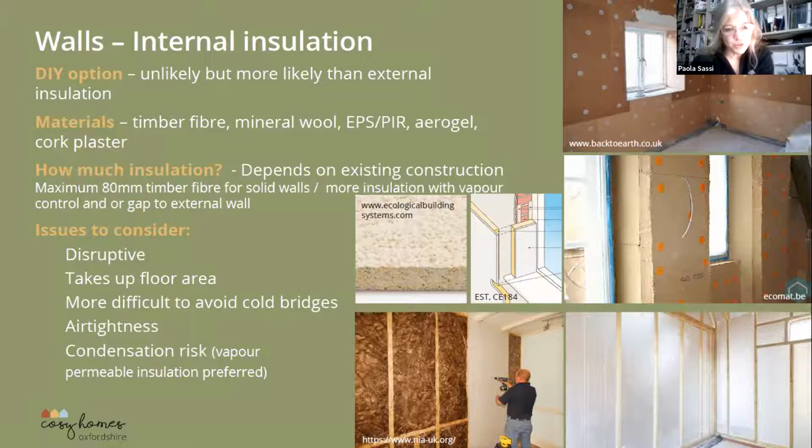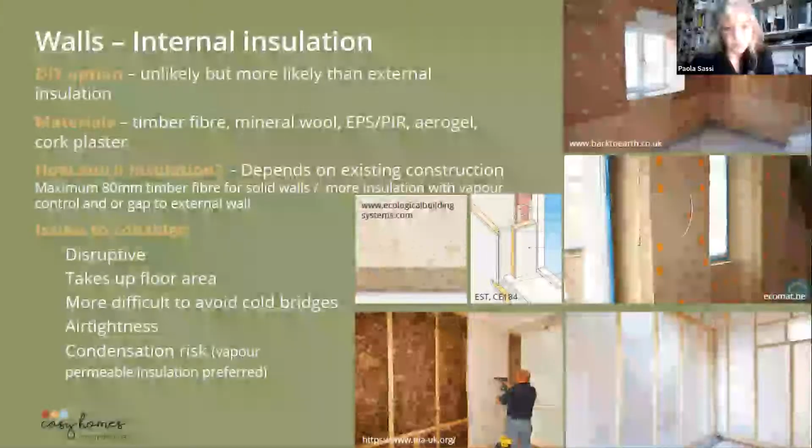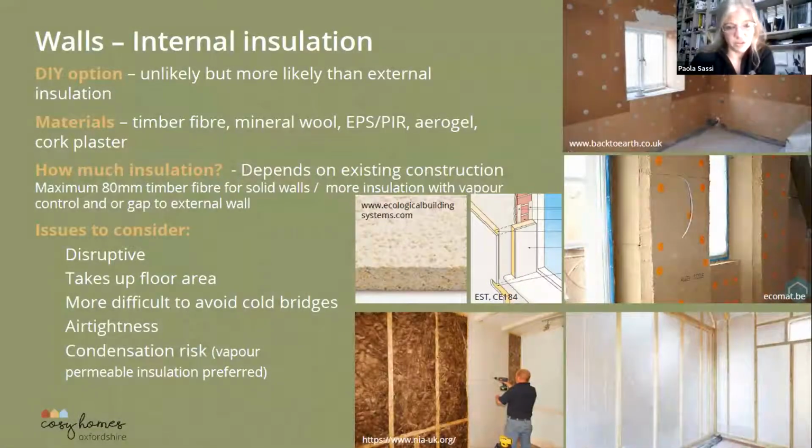However, any wall you're insulating from inside really needs to be in a good state of repair. So you first have to fix any gutter problems or however the water might be getting in, and then you can start doing the insulation. If you do internal insulation and it's timber, there is really a maximum recommended thickness of about 80 millimeters. If you think back to the graph I had, it still means that it makes a major impact on reducing your heating costs. So it's good.